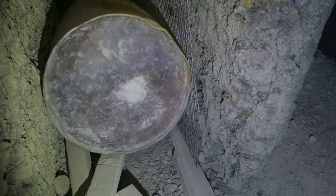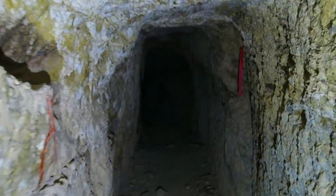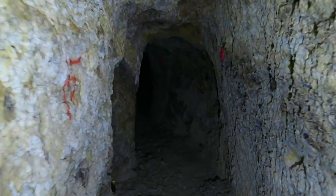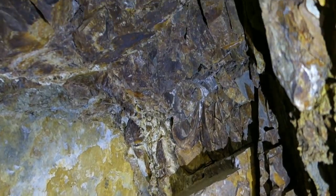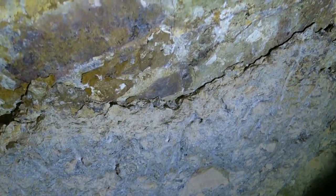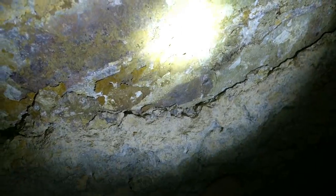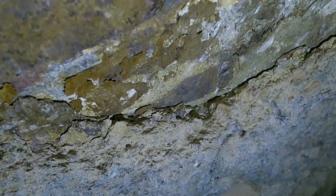You can see there's a little barrel there, some of that strap rail right there, and the drift is going this way. Little pocket cleared out right there. Interesting minerals here. And continues this way. Interesting, see the contact zone right there? This is obviously very distinct from that. Interesting. That's very distinct.